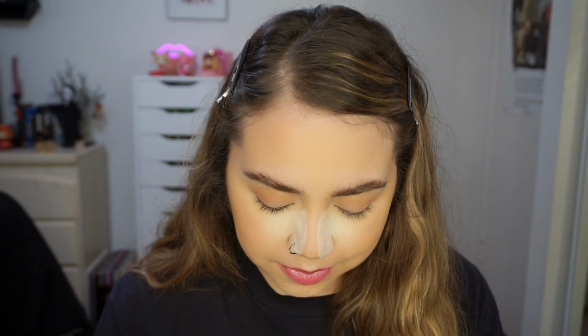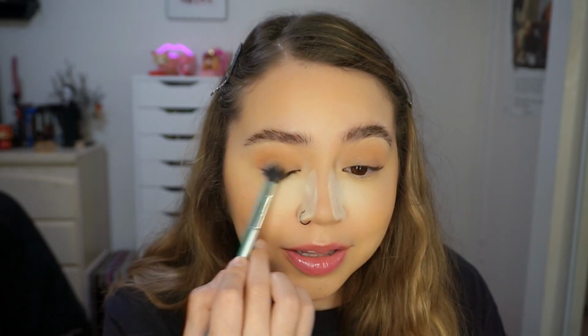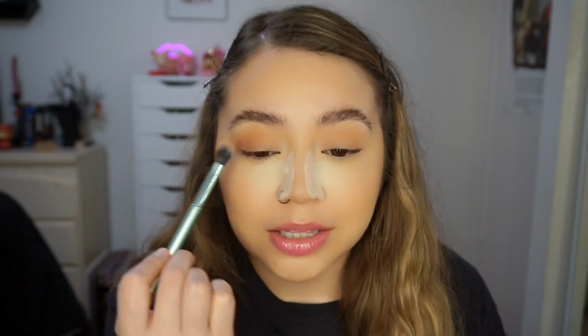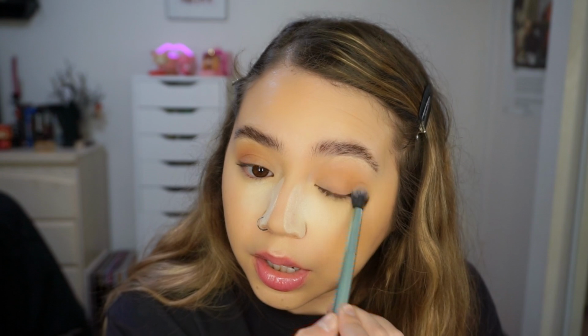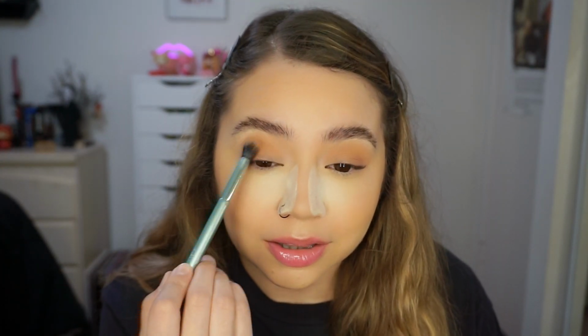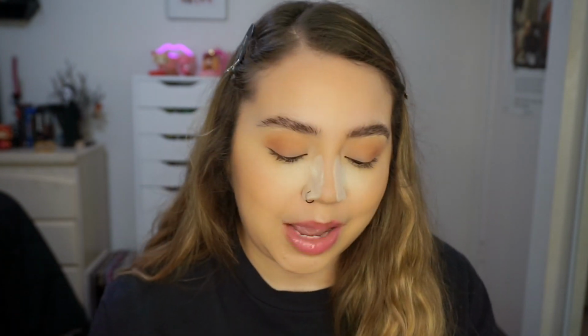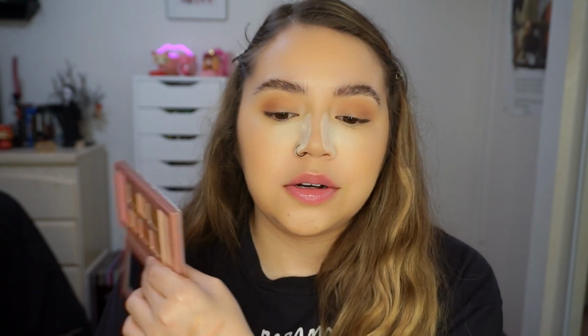I'm gonna go ahead and take Chateau, this color. I don't know. Is this gonna do anything? I don't know. I don't think that did anything. I think I deepened that up a little bit. Yeah, the colors are actually a little bit more pigmented than they look. I mean, they're not deep shades by any means, but they are a little bit more pigmented than they look in the pan.